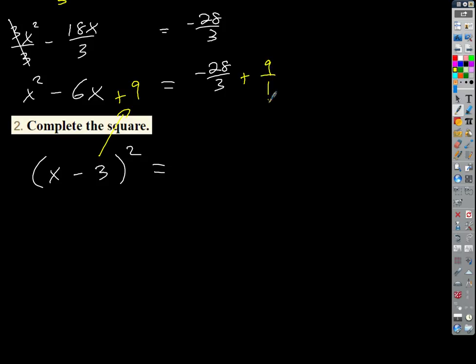Right, so we're going to add fractions up over here. So what do I need to multiply this one by? Right, so that's going to give me negative... Why'd you just get that 3? Where'd that come from? Because I started off adding negative 28 thirds plus 9. So when I add 9, that's the same as 9 over 1, right? Negative 6 over 2 is 3.